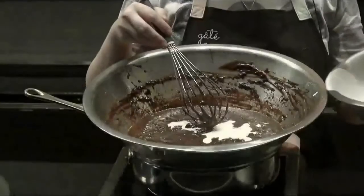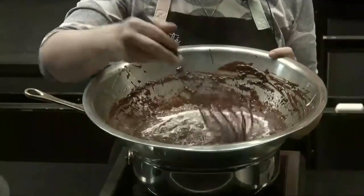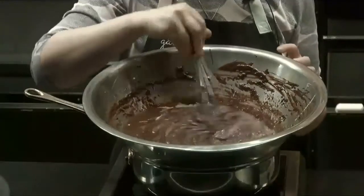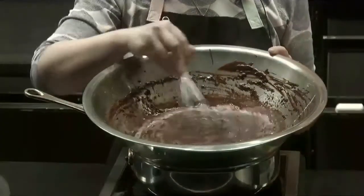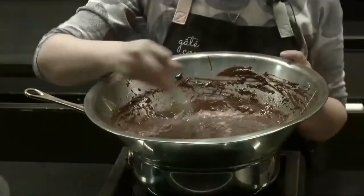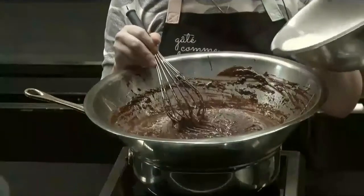Yeah, it's cool when you're doing it on purpose. I actually broke the very first ganache I made in pastry school, and my friend who was next to me in the class was like, well, your ganache obviously broke. And I was like, shh, no, it didn't. Everything's fine.